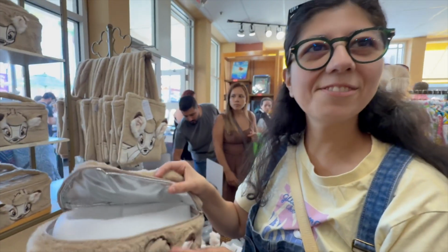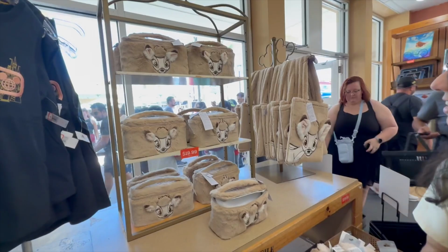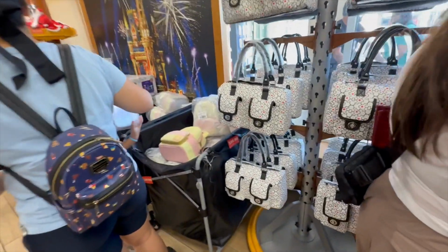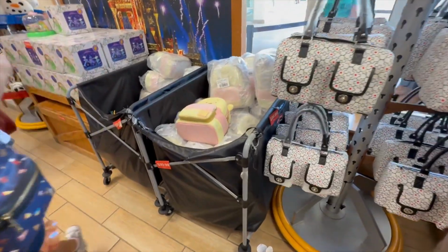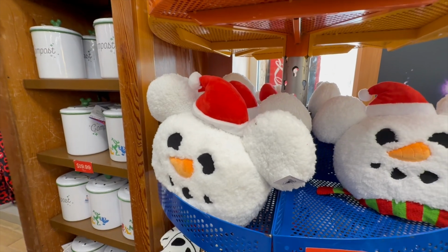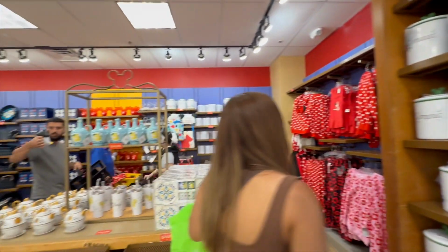It's weird that it's a furry cooler. Yeah, it's a Bambi cooler for 20 bucks. And these scrunchies for 10. Yeah. They got a bunch of these Winnie the Pooh backpacks. These lounge flies for 40 bucks. These pillows that Mars liked from the holidays, 15 bucks. And then a lot of the home goods stuff.